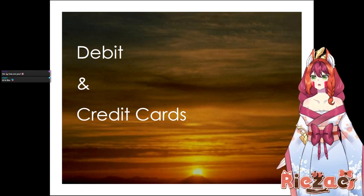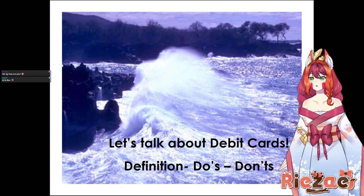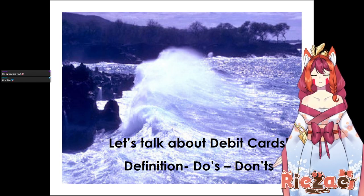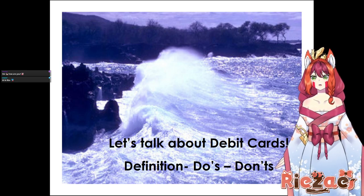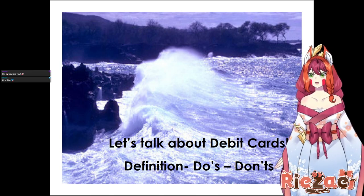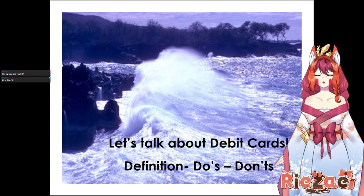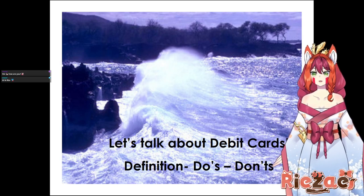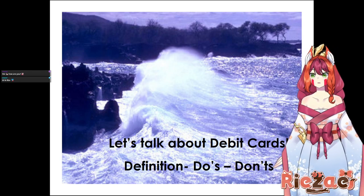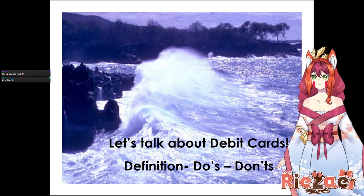Debit and credit cards. What are they? What's the differences? So, we're going to go over definitions, what they are, and what to do with them and what not to do with them, because there's a lot of tricky things with credit cards that they do not tell you when you apply for them. So even though you might have a credit card with a really low limit, say like $200, there's a lot of secrets behind that and why that can actually hurt you more than it helps you. So we're going to go right into it.